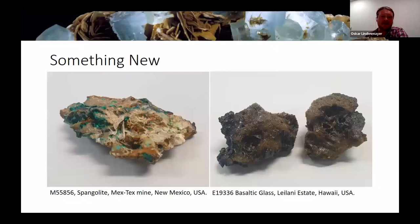So finally, I showed you something old at the beginning. So here's something new. I showed you one of the oldest specimens to enter the collection. And on the left here is this spangolite specimen. It's in fact one of the most recent. It was just registered last week. Spangolite's a copper aluminium sulfate mineral, quite a rare mineral.